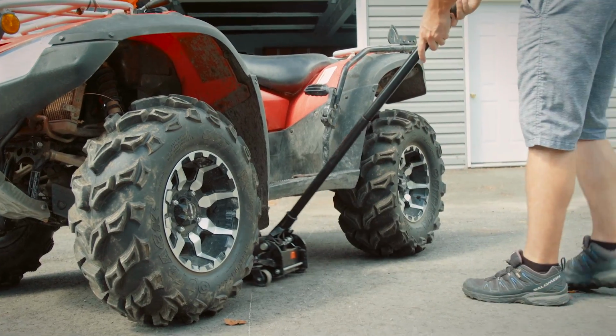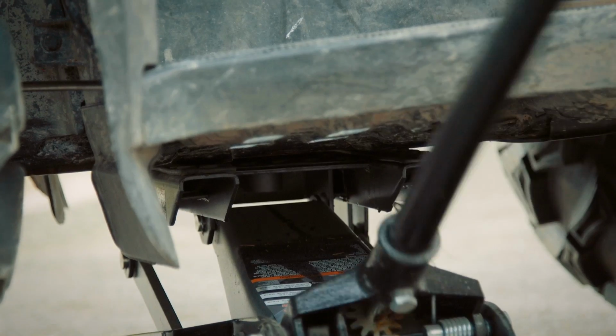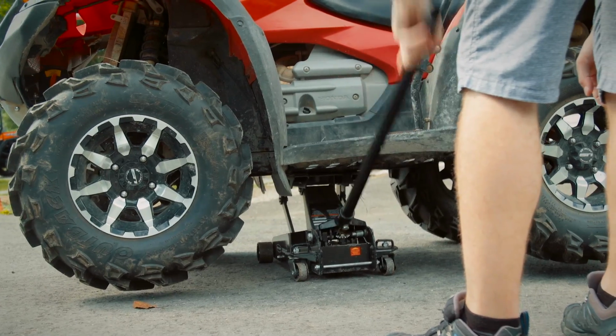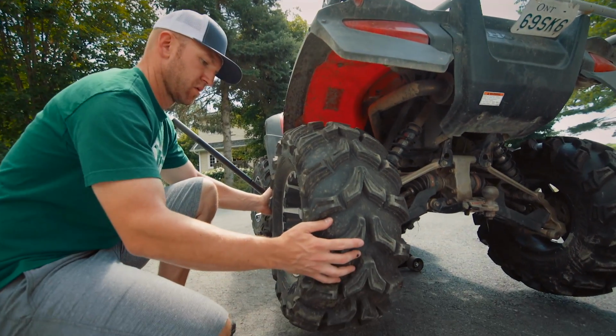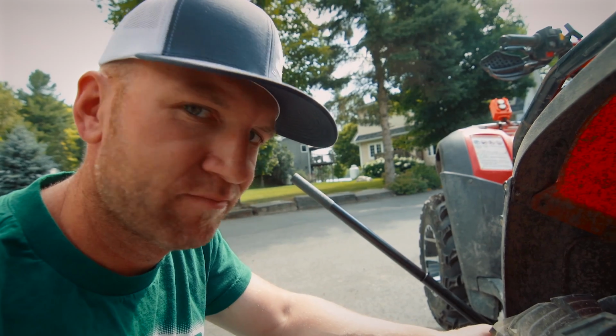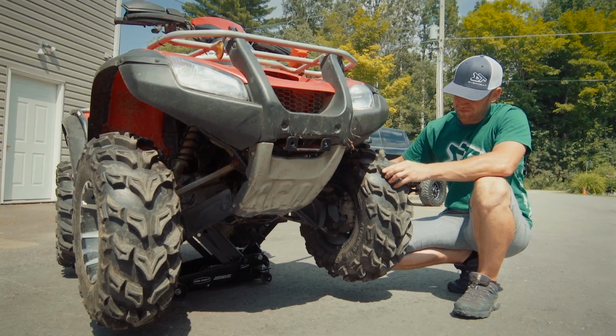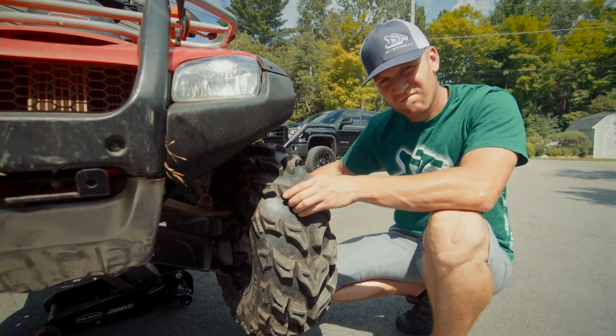When you get the weight off the vehicle's wheels, you can start to feel any looseness in the bushings and bearings. Rotating wheels by hand will cause lots of driveline noise even on a new ATV, but putting static forward and back, up and down pressure on the wheels will identify if there are obvious issues. On this Rincon, there are obvious bushing and bearing problems, and I can visibly see the tire slop. This thing needs some work.